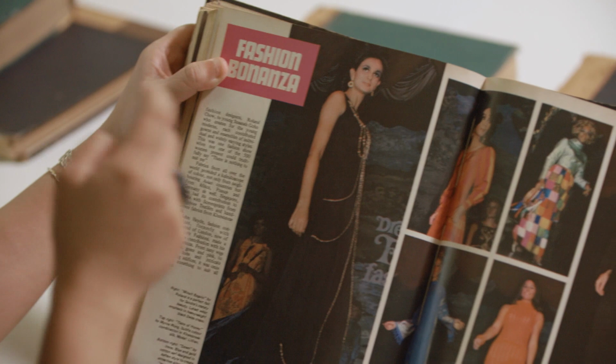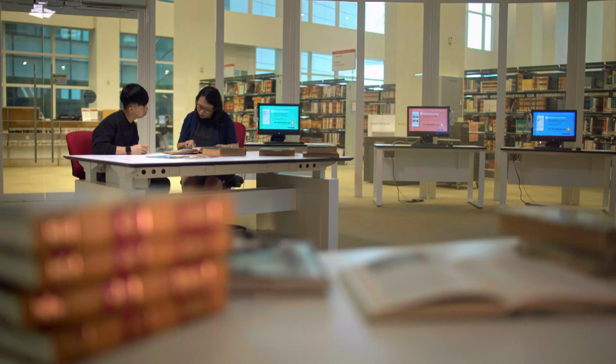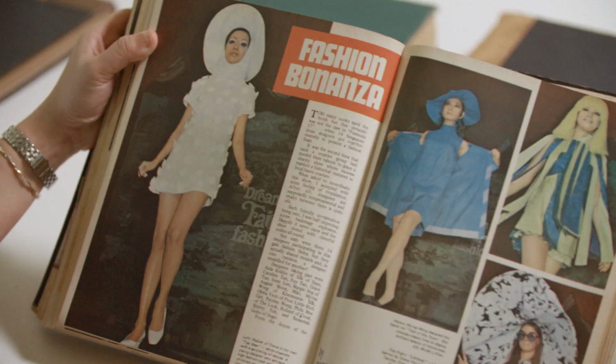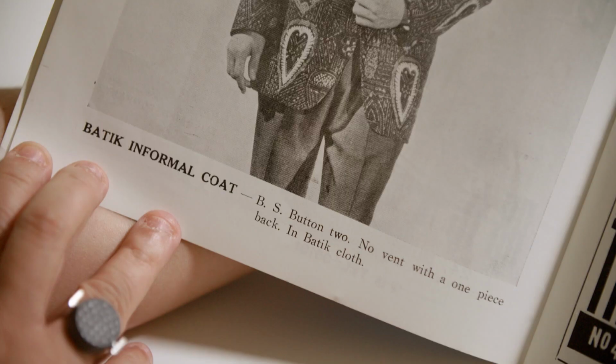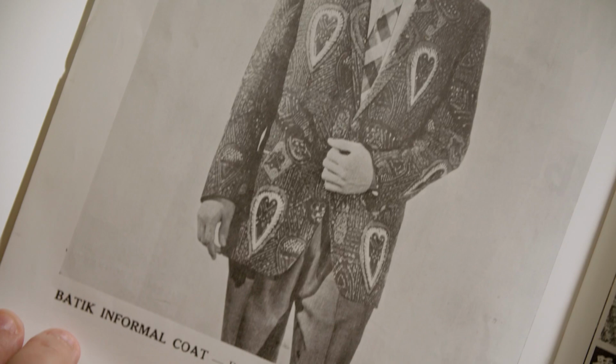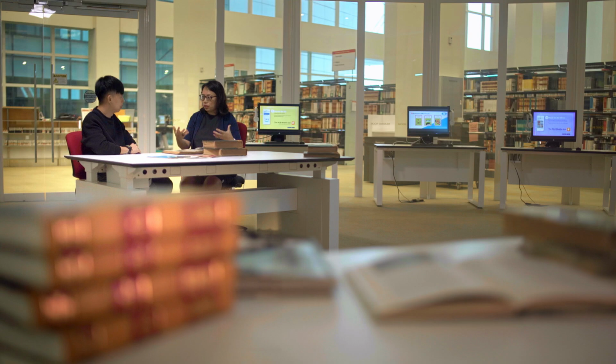So this is some Fashion Bonanza 1969, right? And this was a very big event with the local fashion designers. You have people like Roland of Coral, So Fei Tan, Grace Tan, all these famous designers of that time coming together. And we get to see a lot of renditions of local ideas. One of it was batik that's been refashioned. And that's the idea that we want to kind of upgrade something that is our traditional costume and we want to keep it going, right, as part of like modern wear.